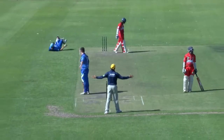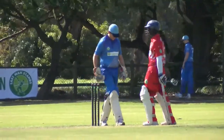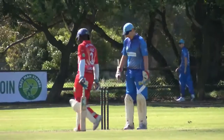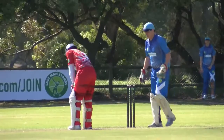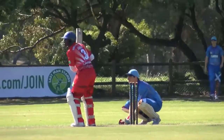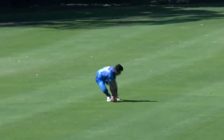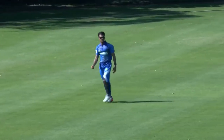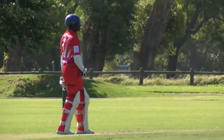Oh, this is not encouraging, is it? That's going to be a long over. It is. Well, no, it can't be more than 6 balls. But well, it's longer than normal then. That's better. And that's been just pushed out square of the wicket on the offside for a single. Better than giving away 3 runs. Correct.